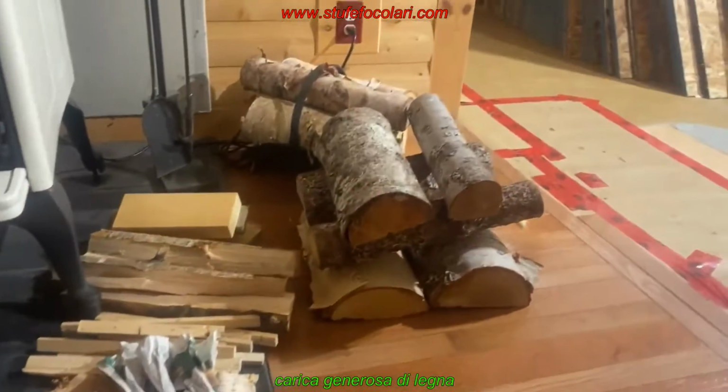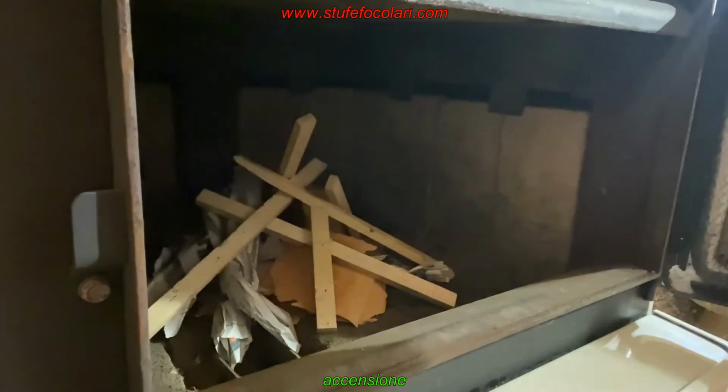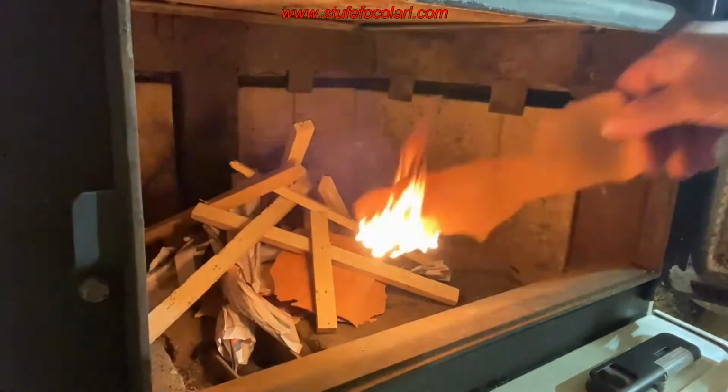Stuff that I need to get the fire going soon. A stove, and I don't expect to this afternoon, but you never know. Okay, so there we go. We got a little bit of fire going. Hopefully you can see that.